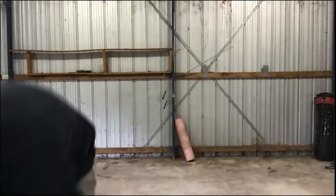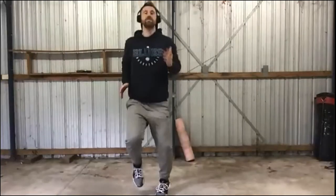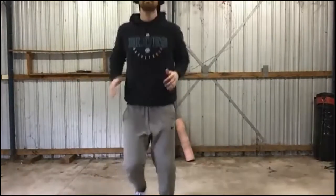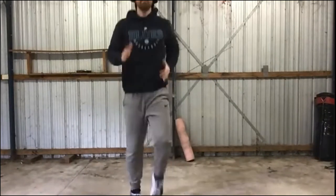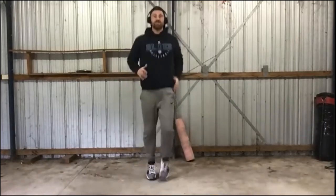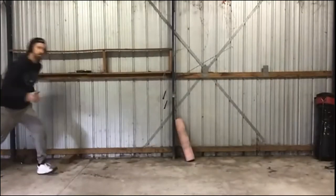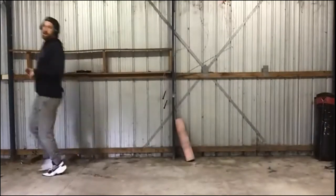Okay, and we are just going to start jogging on the spot, nice and easy, for 30 seconds, moving those arms and legs. You won't need your basketball just yet. We'll get that involved pretty soon. So just pumping those arms and knees, jogging on the spot. If you've got space and you want to jog up and down the space, that's fine. If you don't like jogging on the spot, you're like me and you prefer to move from side to side, that's okay as well.